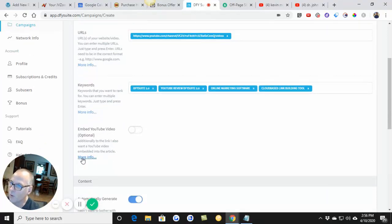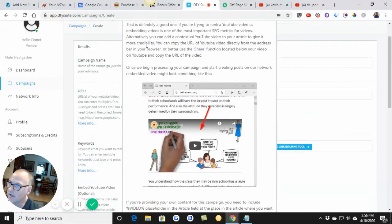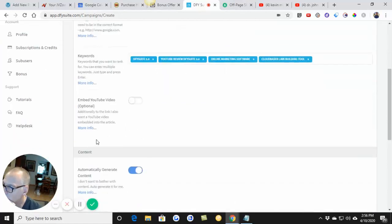Okay, so if you have any more questions about what this tool does, then just click on the more info here, and it's definitely a good idea if you're trying to rank a YouTube video to embed your video, right? So the most important SEO metrics for videos come with embedding. Alternatively, you can add a contextual YouTube video to your article to give it more credibility. Okay? All right, so that just gives you more information here, right? So on embedding your video, if you're going to embed it, okay?